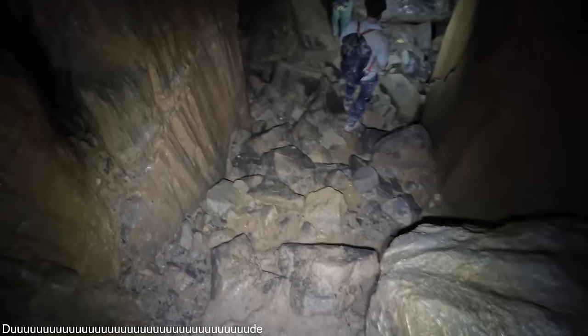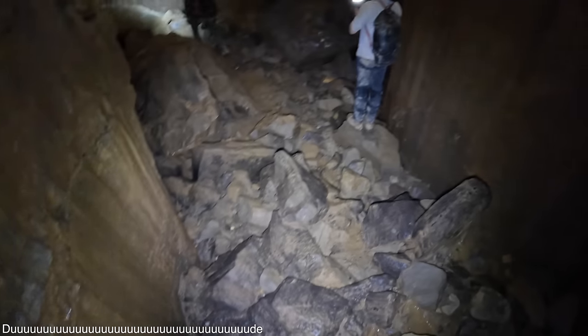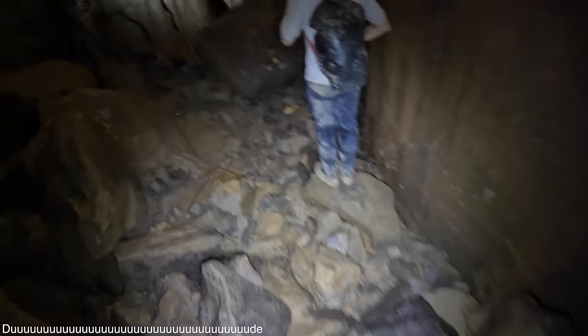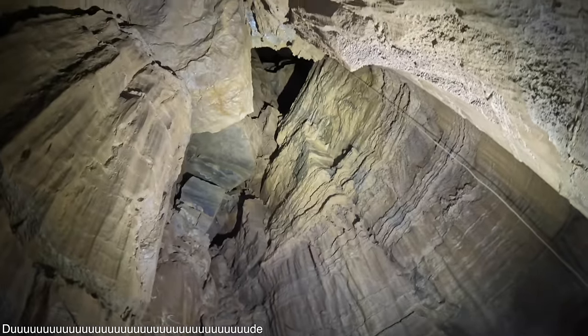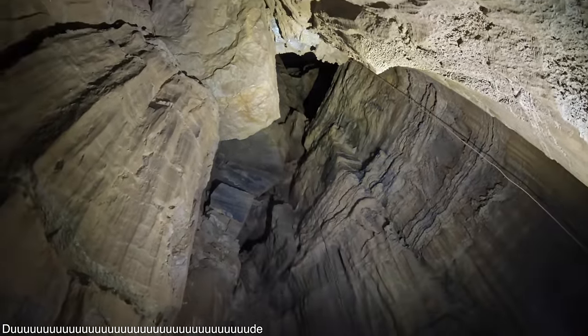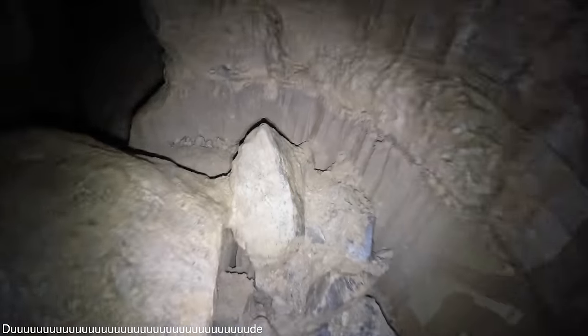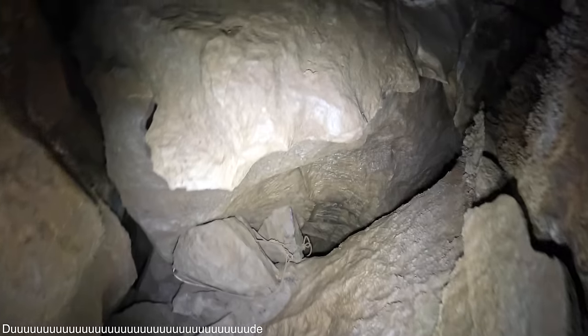Two ropes? Two ropes. I don't like this rope. I like that rope. This one? Yeah, it looks like we're gonna have to get on some rebelays. Yeah. And just keep going up. It's over here. Whoa. What?